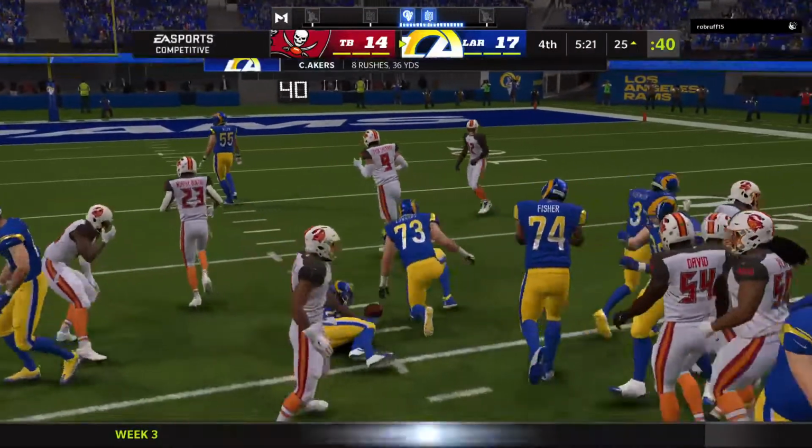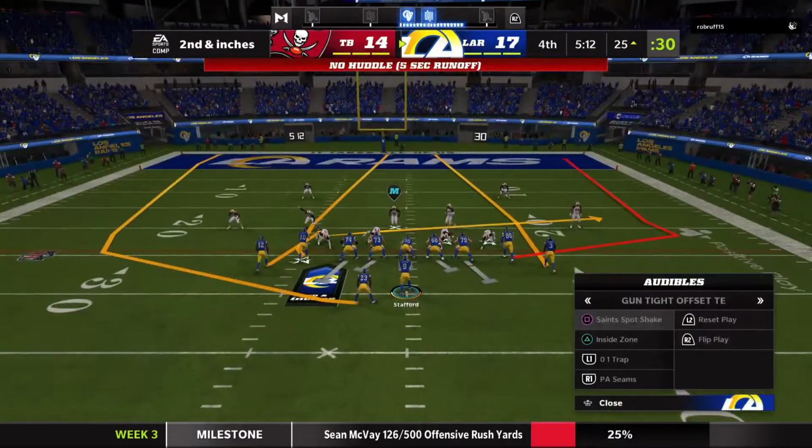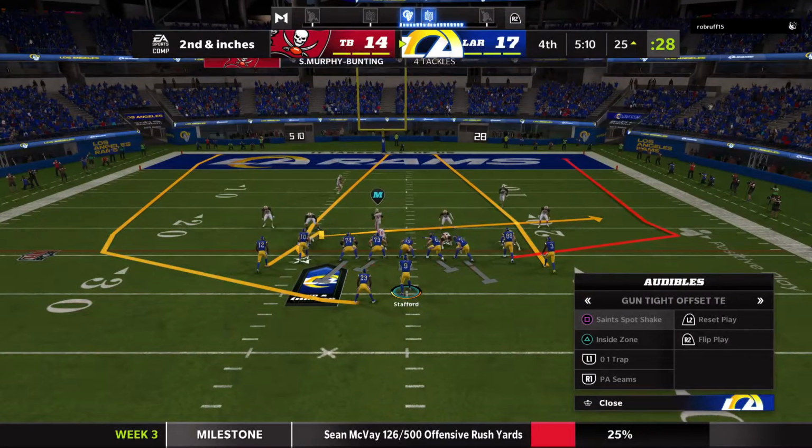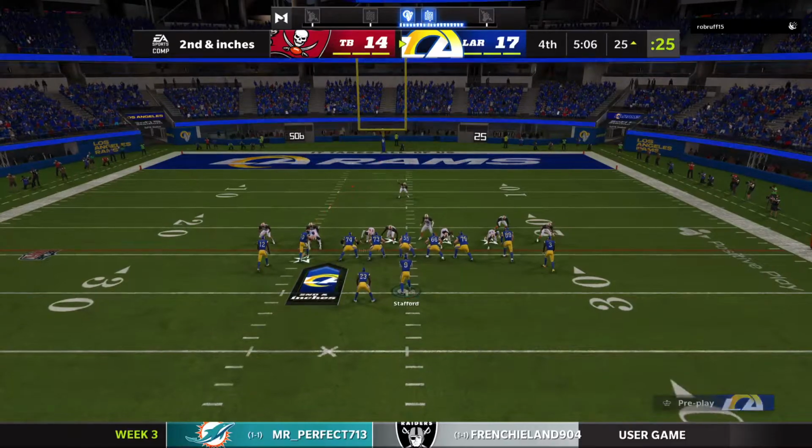And able to break one tackle, but then quickly brought down. But a nice little gain. An ideal spot here to get a 1st down and try to run some more clock. And this is 2nd and less than a yard.